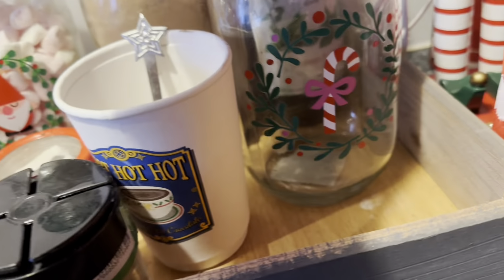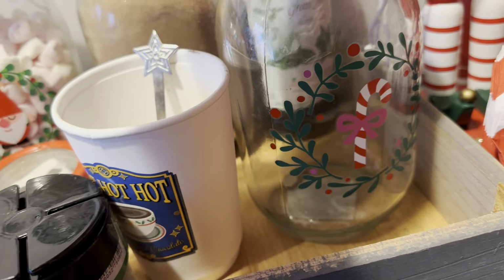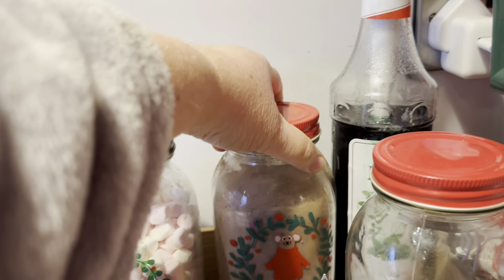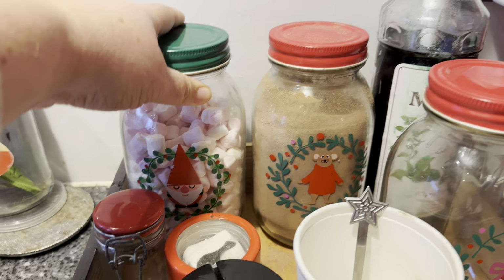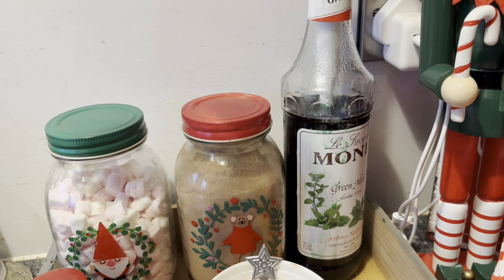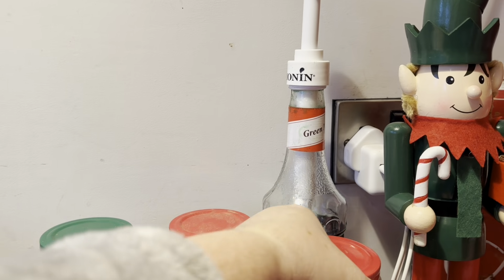And then we've got jars. This one is currently empty, and as you see, it's got a candy cane on it, so normally they have candy canes in there. Got chocolate in this one. These are all Flying Tiger marshmallows. I love Flying Tiger designs. Absolutely love them. And then this year we've got the Moaning Mint Syrup, which has gone down very well, as you can see. It's very popular.